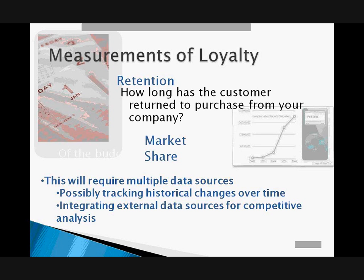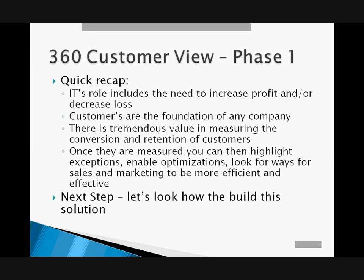And sometimes it takes a little bit of intelligence and a little bit of digging and researching. But at the end of the day, there's a couple of things that you want to look at. So quick recap, phase 1. Sorry, I was just checking my time, making sure I don't run too far over. So quick recap, 360-degree customer view.